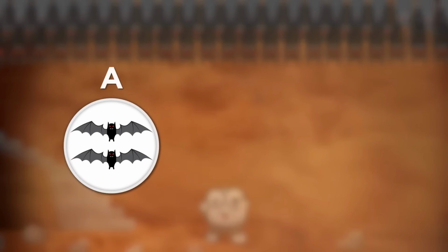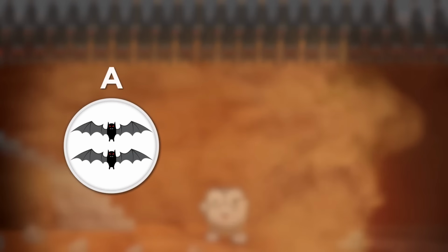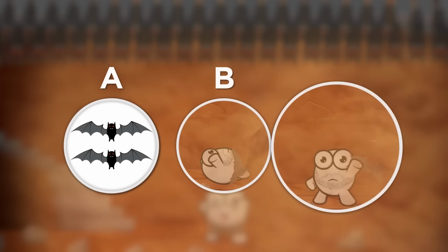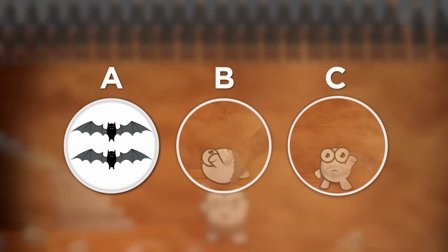A. Disturb the bats, getting them to fly around and create some airflow. B. Lie as flat to the cooler floor as possible. Or C. Take your shirt off, hoping the bats don't bite you and give you rabies while you cool off.